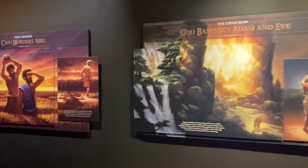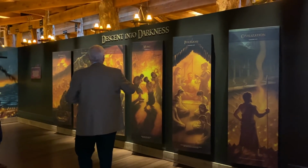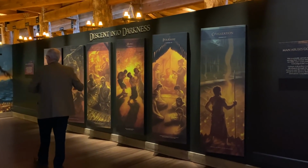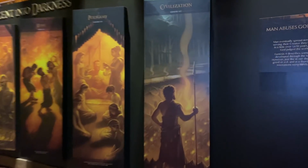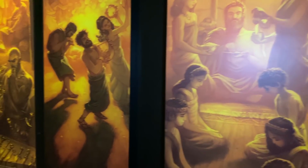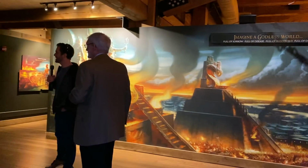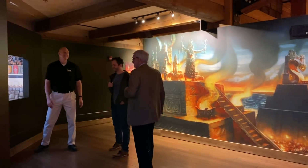The Bible tells us there were giants on the earth, there was violence. Yeah, we see people out of control, working with metal and musical instruments. And so imagine a godless world. Yeah, it just gets darker and darker. And oh, look, we happen to meet one of the giants. Yeah. Speaking of darkness, it's Tim Chaffey, our content manager.